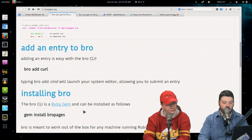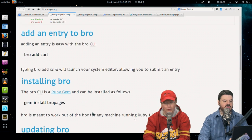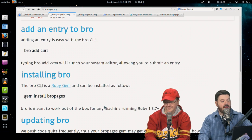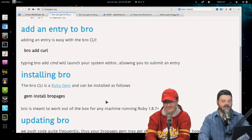And you install it once you have Ruby set up as gem install bro pages. Well, I like the fact that instead of saying read the man page, you can say, bro, read the bro pages. Bro. Yeah. And look, to add something, it's just bro. I love that. That's cool.